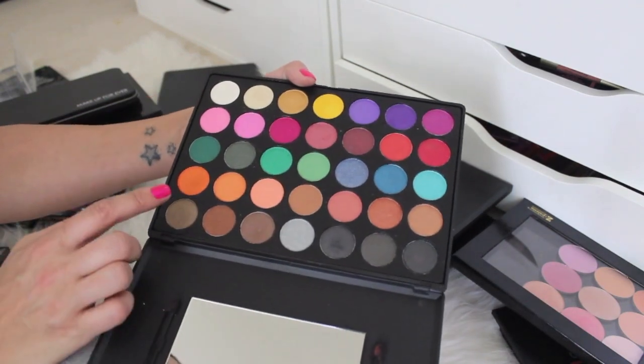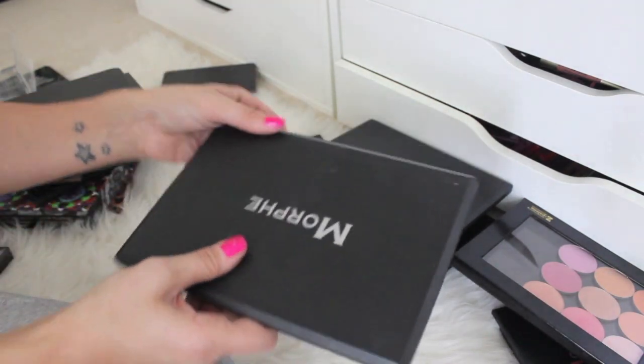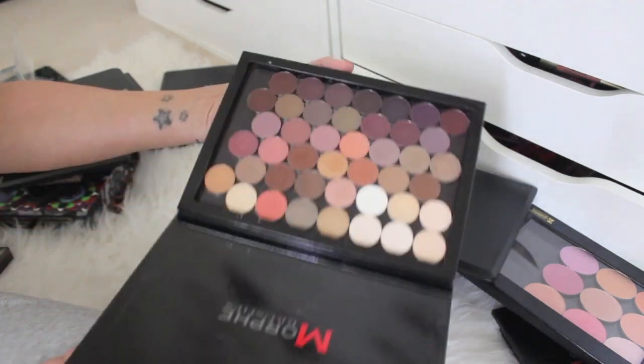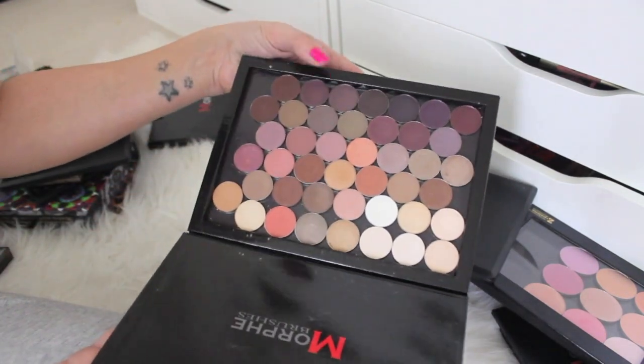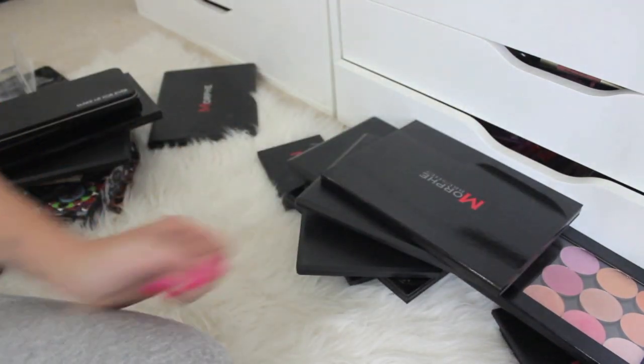Really fun. I need to do a tutorial with these greens or something. I don't know, I'm kind of getting inspired by all this color. And then this is a Morphe palette filled with Morphe singles. I did a video on these. I swatched every single shade and showed them to you guys.